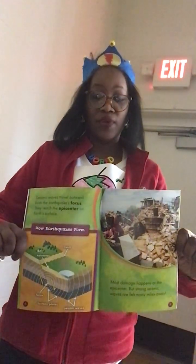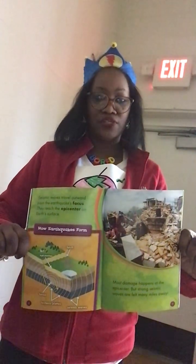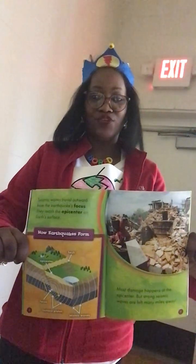Most damage happens at the epicenter, but strong seismic waves are felt many miles away. Like today, they said that the earthquake took place in New Jersey, but we also felt it in New York.